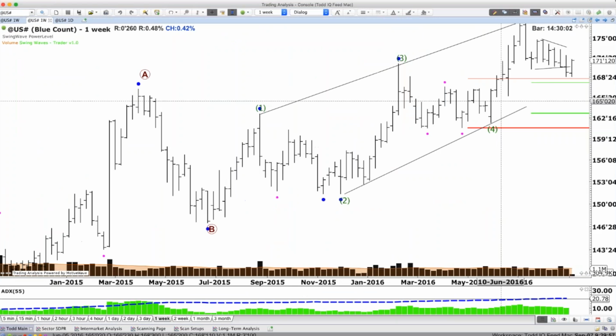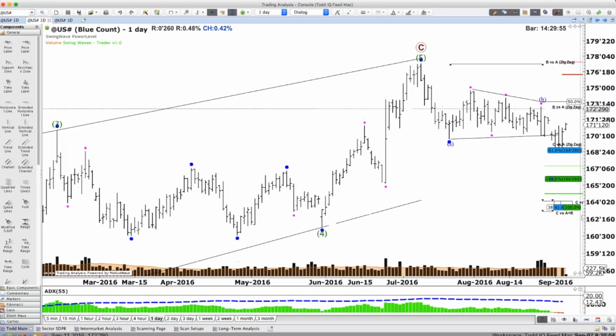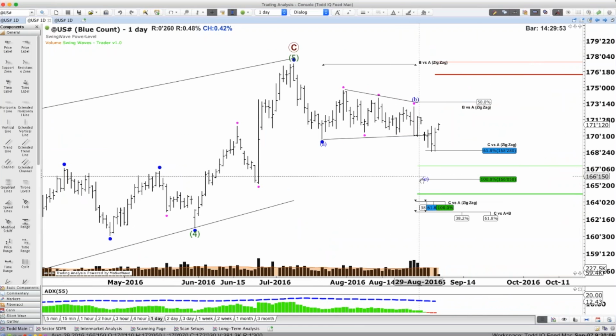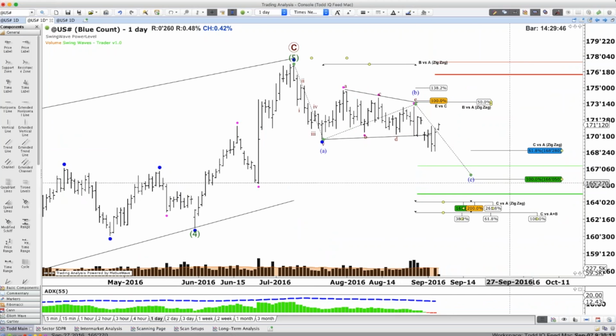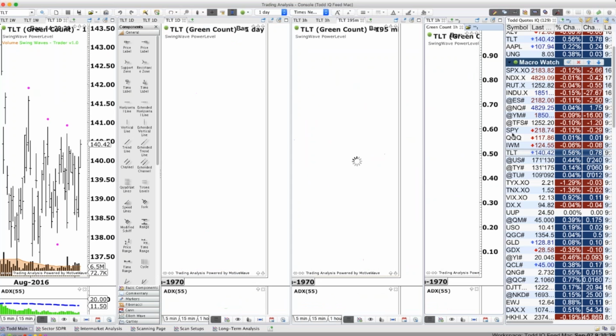Let me get off of the weekly down to the daily. I was really hoping we'd get a little bit more of a break lower in bonds for a C wave, down into this minor power wave, major power wave, into the 100% fib projection. But bonds are coming back here a little bit, so it's kind of hard to fight this uptrend in the bond market. So in terms of TLT, and I'll cut you guys loose here in a sec.